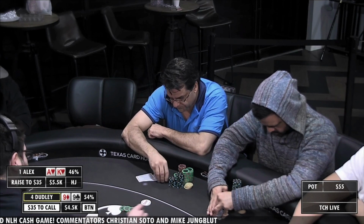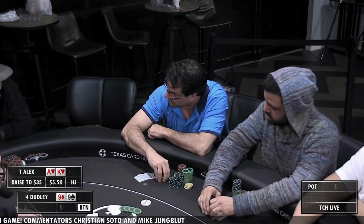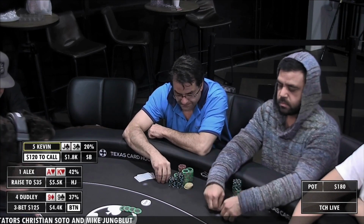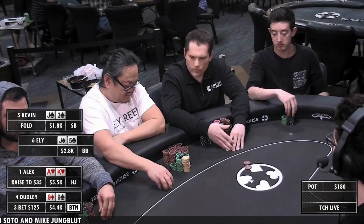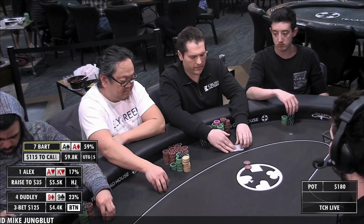We get into this hand where I see the hijack open to 35, which was somewhat standard. Then Dudley on the button 3-bets to 125. I casually look down at my hand, which I have not looked at until right now, and I'm like, oh, this is interesting. Facing a 3-bet, I've got pocket aces for the first time all night.